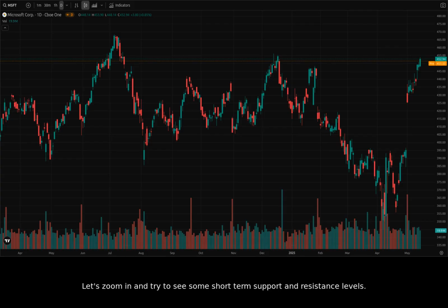Let's zoom in and try to see some short-term support and resistance levels. Looking at the most recent price action, we see a bit of a struggle to break above the 454 level. This area seems to be acting as a short-term resistance. If it can break above that, it might test the 52-week high around 468.35. On the downside, the 430 level has seemed to act as support during this time.